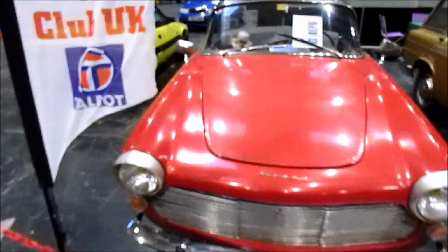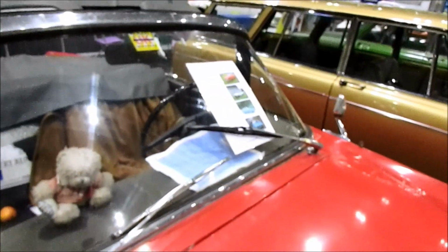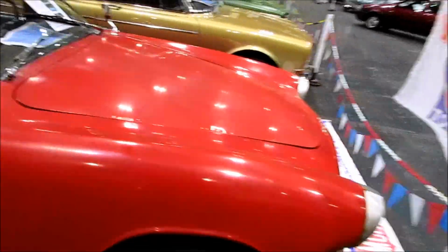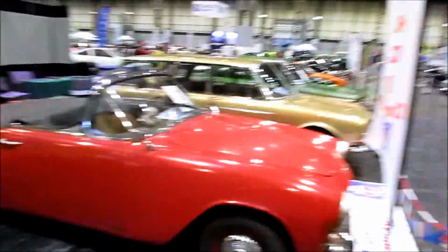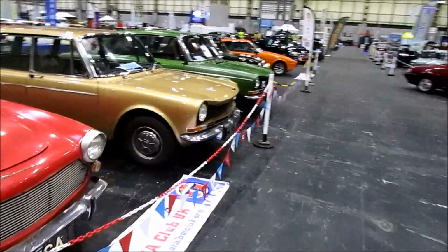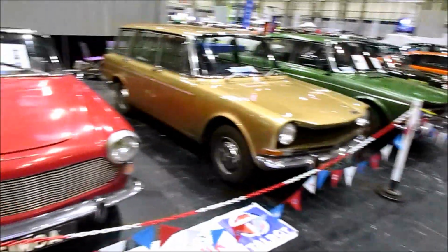Half tempted to say this is an Aronde convertible. Am I right? Well, it doesn't really say, to be fair. Nice bunch of cars, and I do like the Simca Club. They're a handy bunch of people, so I'll see if I can see them at some point during the show. So we're all set up on the stand.